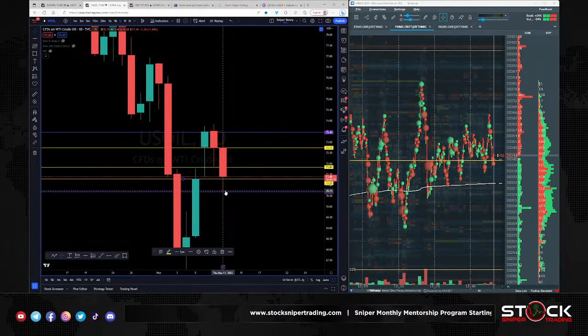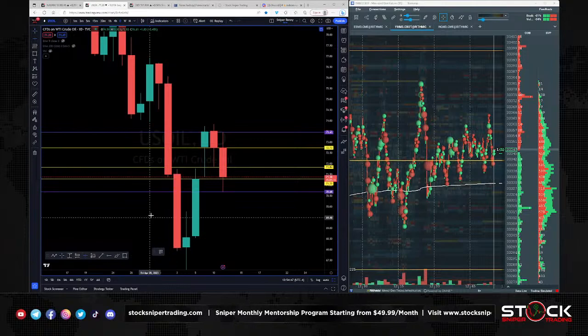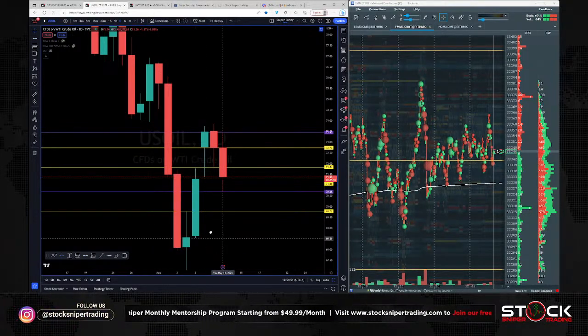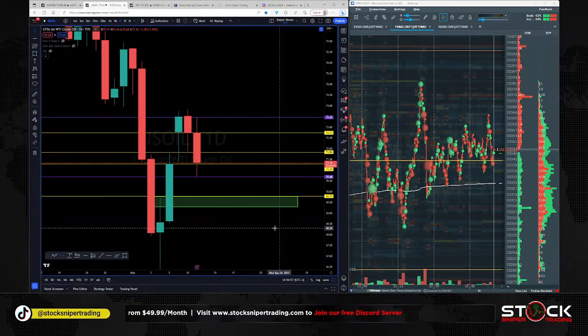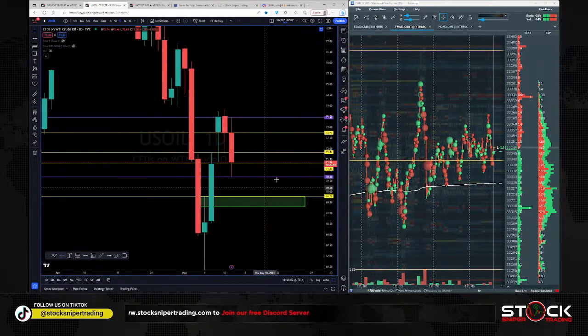But if it continues to come back down and oil breaks the low of the day, oh man, sub 70. Okay, $69.80. And then that's about 50% of this big bullish candle. So anytime below there, I give myself a heads up that maybe there could be some demand waiting to buy oil at just below $70 a barrel.